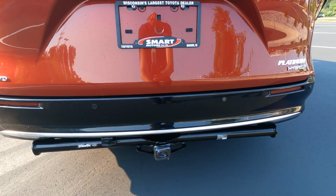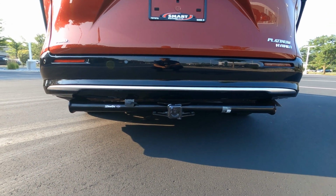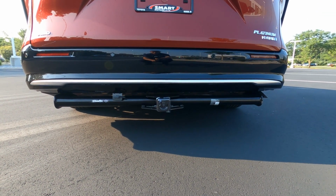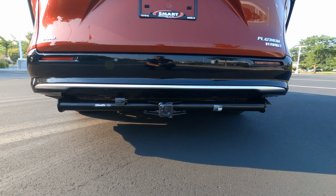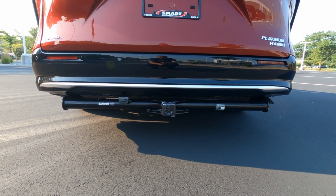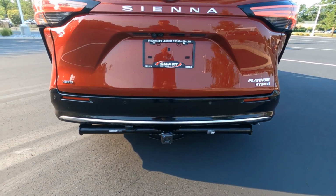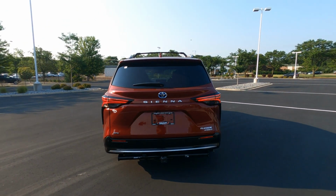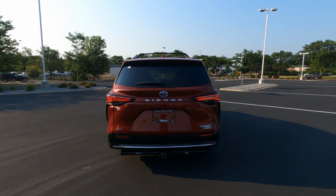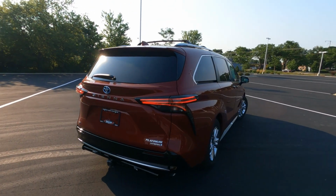And then this customer wanted the trailer towing hitch added, so we installed that right here at the dealership. But be aware, when the dealer adds that, it takes away the ability to kick and open the tailgate, because it basically covers the sensor for that. So we generally don't want to move those sensors around, so it's kind of a delete for the vehicle if you want to have a trailer towing hitch put on.